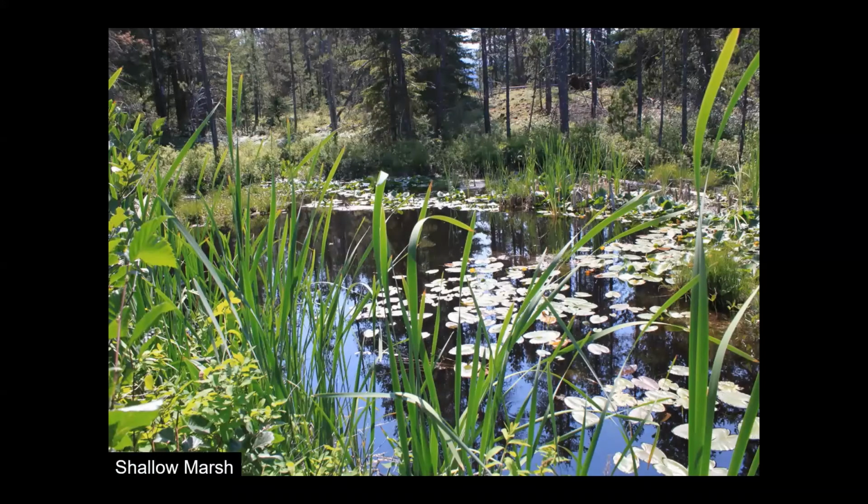Wetlands generally contain water all or part of the year. You're looking at a wetland that we call a shallow marsh. There are many types of wetlands. And a shallow marsh is best identified by the presence of some open water. And oftentimes you'll see the cattails around the edge. And if you look at it, you see these lily pads, the pond lilies growing out in it.